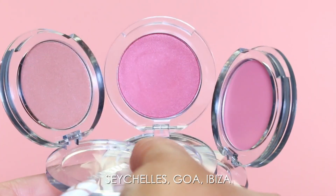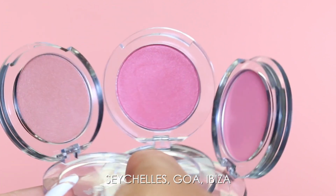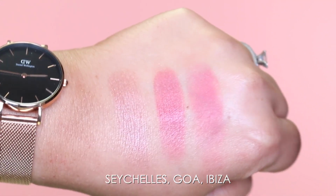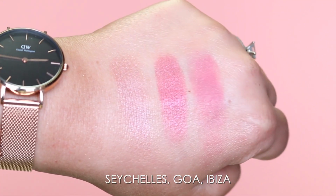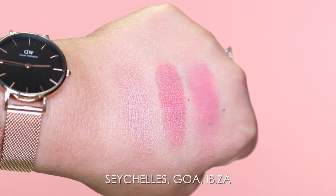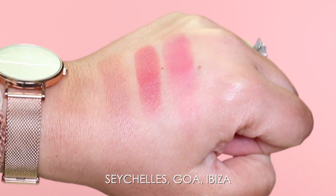And then the new Buxom blushes, they're Wanderlust. They are the primer infused blushes. They came out with 6 shades. I really want Mykonos, but I have 3 to share with you today. These are very pigmented. So when you tap your brush into these, they do have quite a bit of kick up for a blush, I do find.